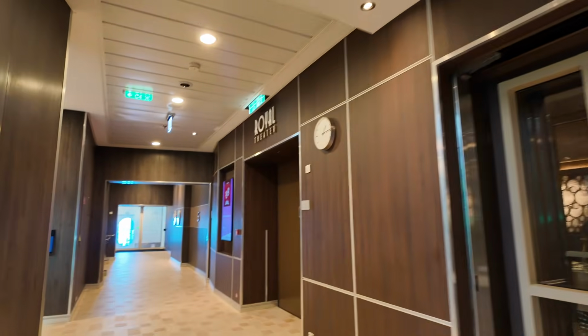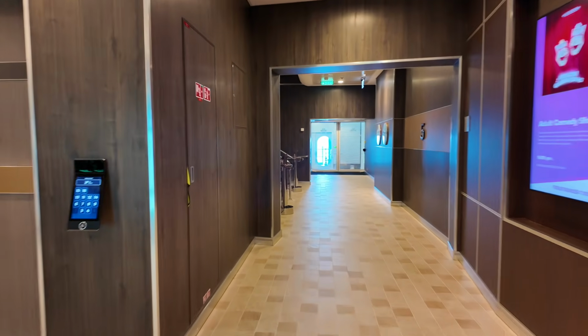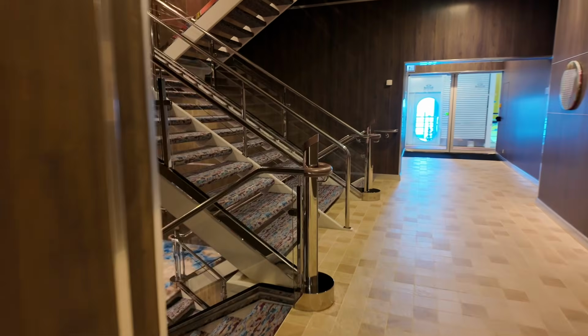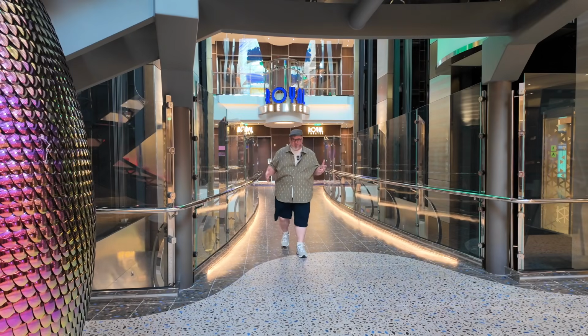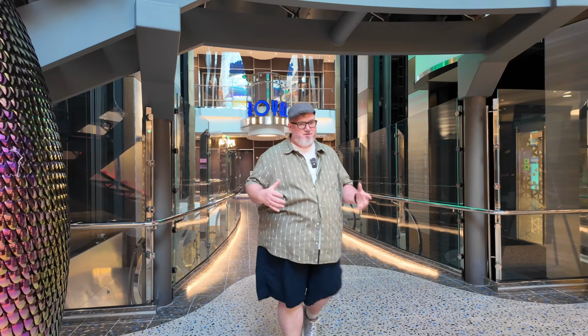All right, let's pop down to deck 4 and we will see some of the entertainment venues, and we can also take a quick look at the art gallery. So I think maybe at this point you've started to recognize how massive this cruise ship is. And the cool thing is, even though it's massive and even though it holds a lot of people, it also offers a lot of public space. So it hasn't really felt that crowded at all.